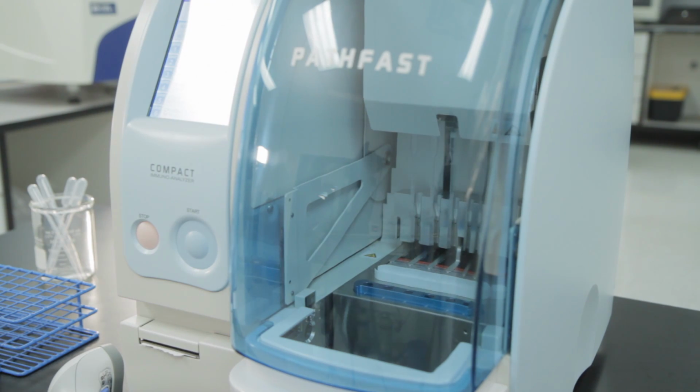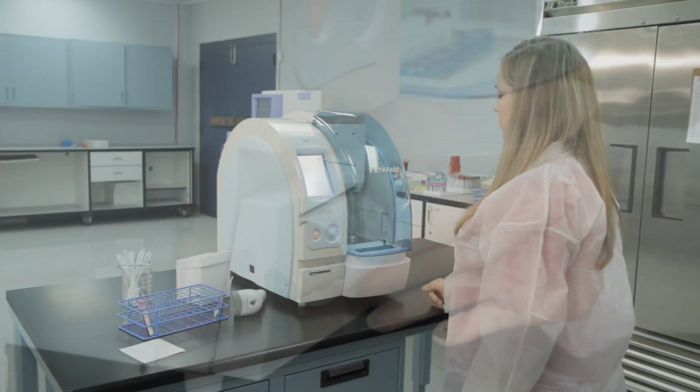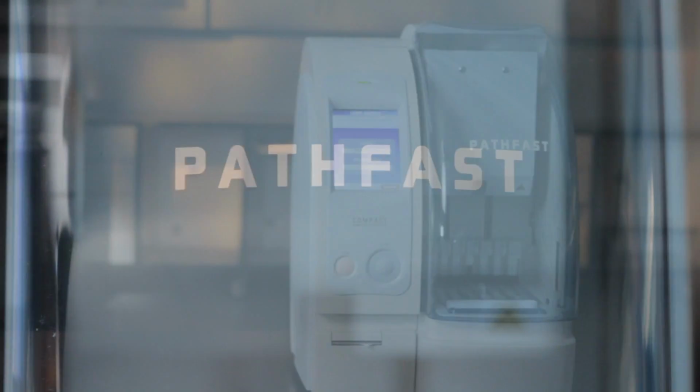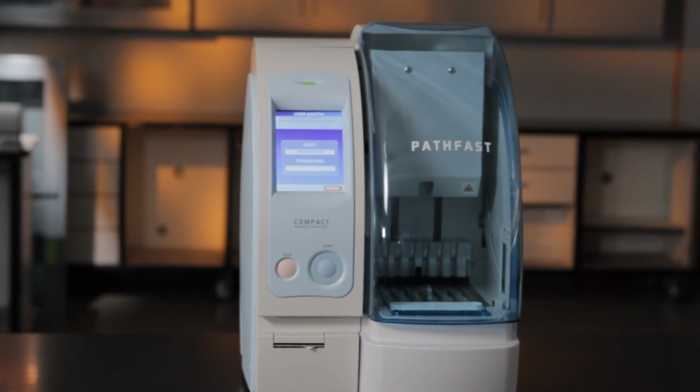The PATHFAST is the ideal system wherever fast quantitative results for the critical care of patients are required. The PATHFAST, the best choice for your most critical cardiac patients.